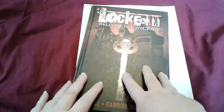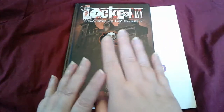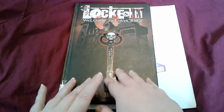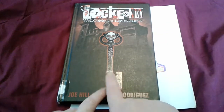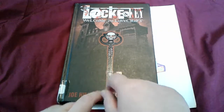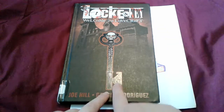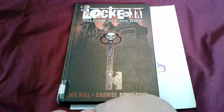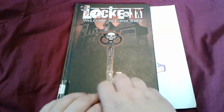But basically this story is about a family whose father gets killed. They have to go move in with their uncle in this house, and this house is really creepy, and it's big. It's got a lot of locked doors and keys to unlock these doors. And there's some very special keys, some keys that shouldn't be found, and a very dark entity that you learn about in the book. So it's creepy, and it's good, and the art is excellent.